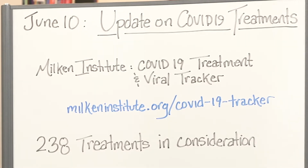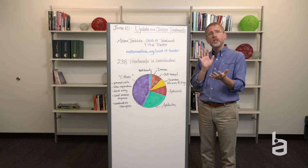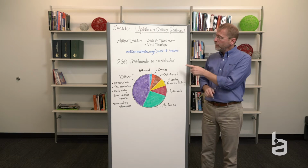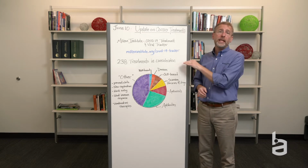There's an enormous amount of data here. You could spend hours looking through this, but it's a great way to categorize what the types of treatments are, what stage of trial, clinical trial or preclinical trial they're at, and what data has come from them. As of today, there are 238 potential treatment options being considered.